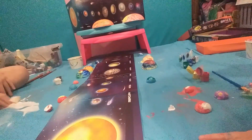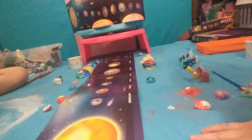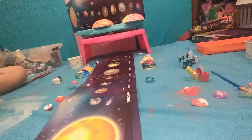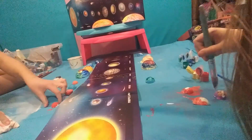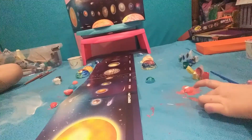Mine almost looks like Mercury. That's fine. Mine almost does too. While you're finishing up, I'm just going to read you something. Mine looks so much like Mercury. Ta-da! Okay, you know how Elizabeth mentioned Pluto?